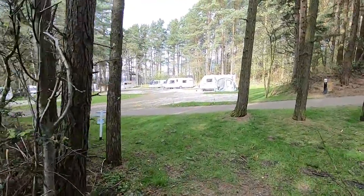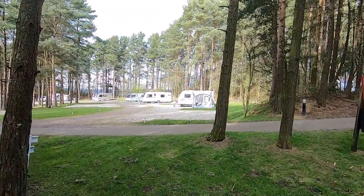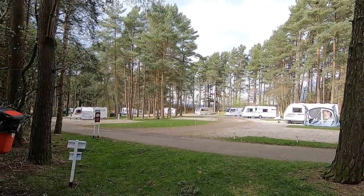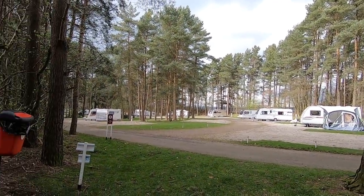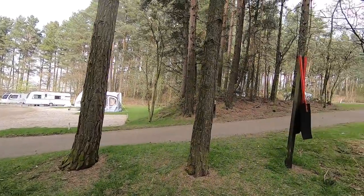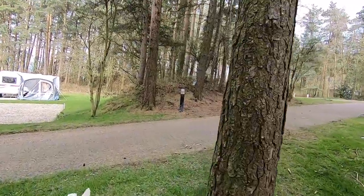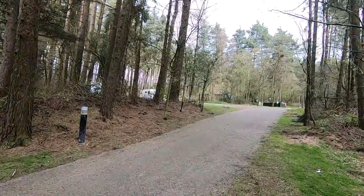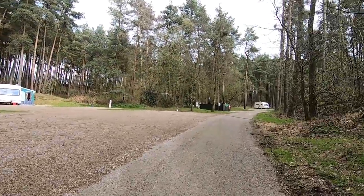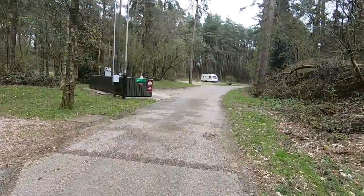You've got little alcoves here, haven't you? So it's a long site, but like little cul-de-sacs off. It does go quite a way up, doesn't it? Last time we came here, we were right up the top. I think it was further than this one. We were way up here.